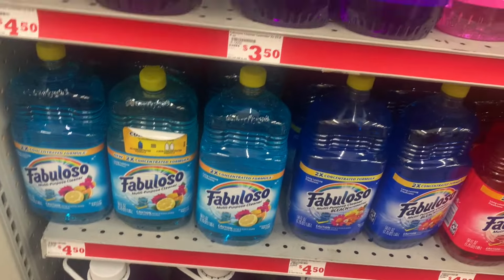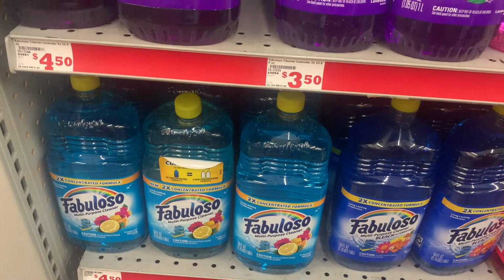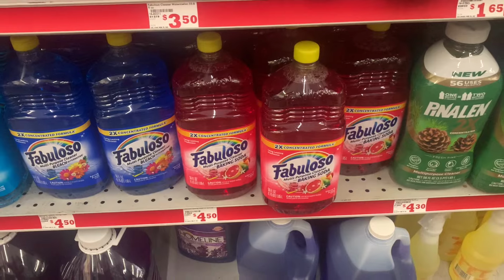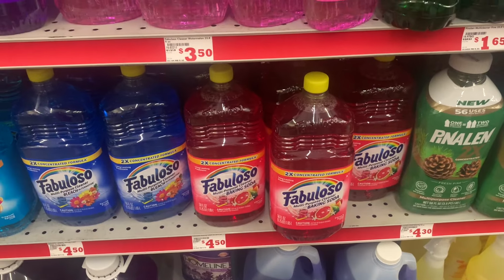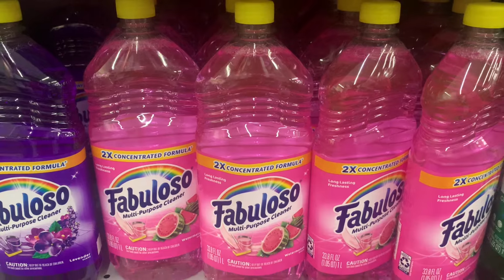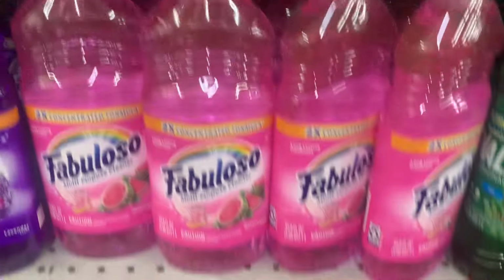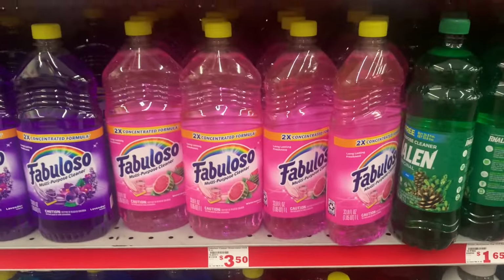Oh, I think the blue one smells pretty good too, because it's fruity. Different fruits. But that red, oh my goodness, I love it. And the pink, I love it. That's old news. But this pink and that red, it's on key.